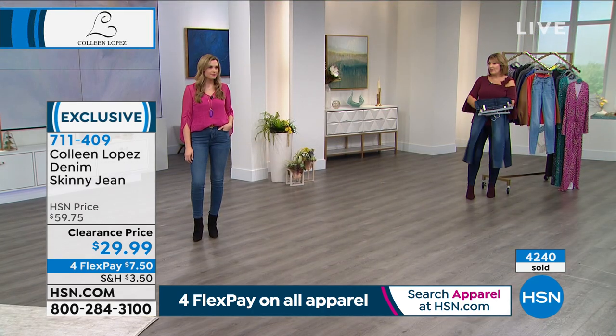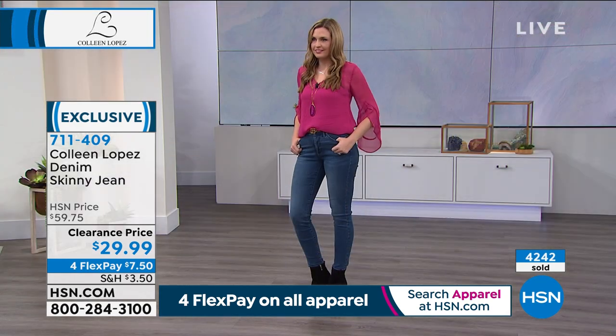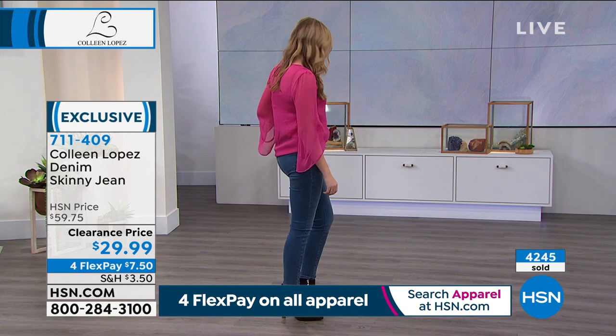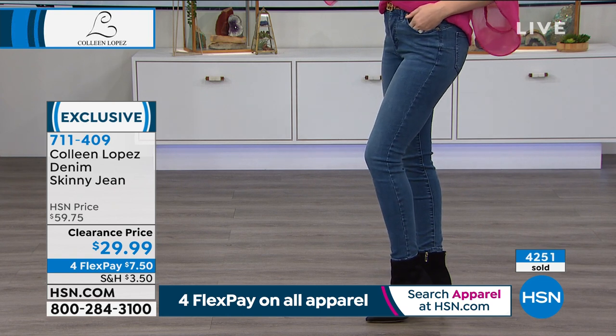Christy's in that mid-wash, by the way. She's in her size 4. They fit like a glove. They fit you perfectly. She's a 4'6", she's in the 4, they fit great. I wear a size 8 in my jeans, they fit great. So I would say true to size on your fit, unless you want a lot of extra room, you could always go up a size. But bottom line is, for that price, try them.